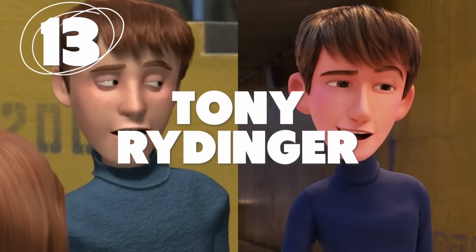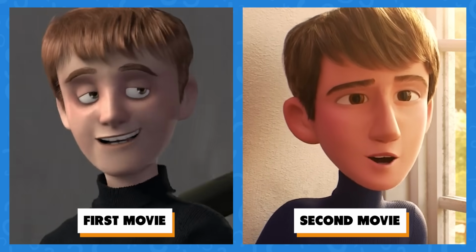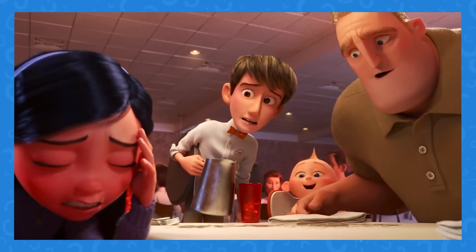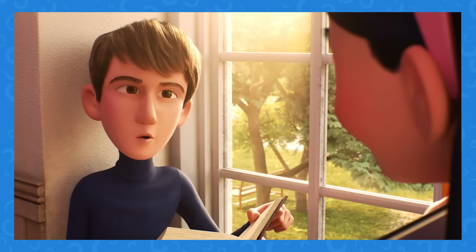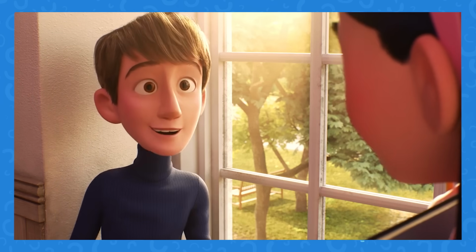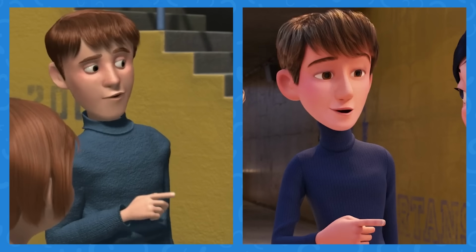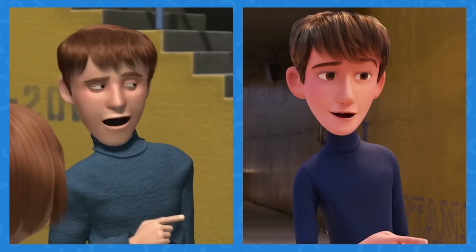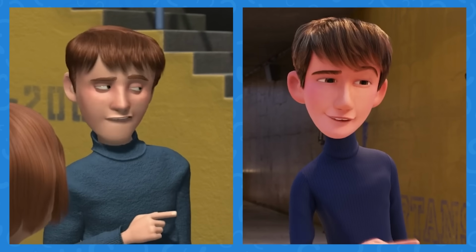Number 13, a whole new character. Tony may be the Incredibles character who looks the most different between both films. He does have a much larger role in The Incredibles 2, so it makes sense creators would spend some more time animating the perfect love interest for Violet. While he's definitely still recognizable as Tony, a side-by-side of this scene shows you just how much the animation of his facial features, hair, and even body were changed.